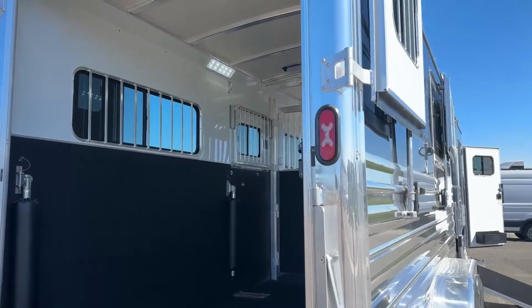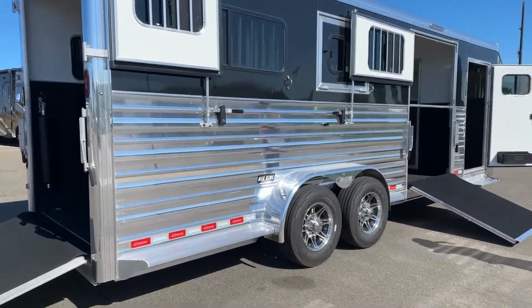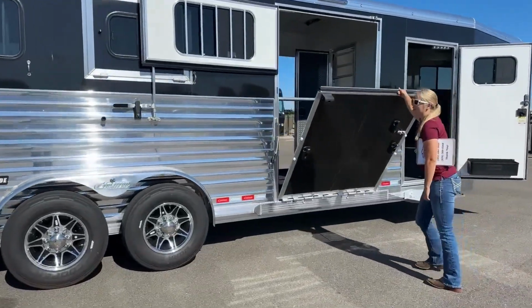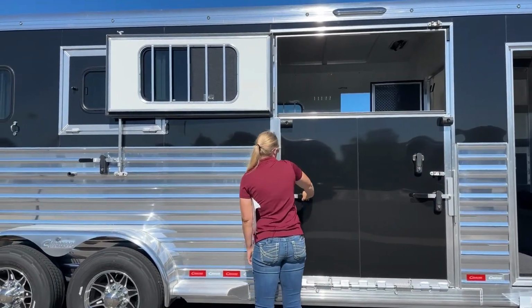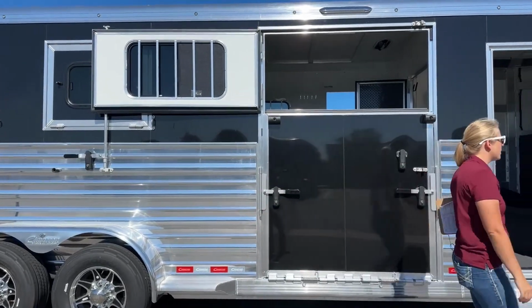So as we work our way back to the front here, I wanted to point out how easy these side ramps are to pick up and down. They are spring loaded. So if you're looking for something nice and easy, it's not like those old ramps where they try and take you out as they come down. Very simple to operate.